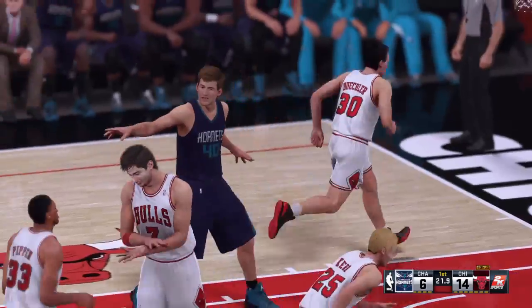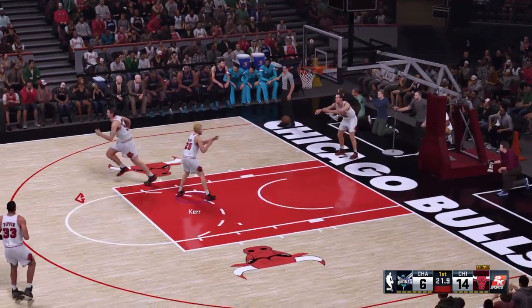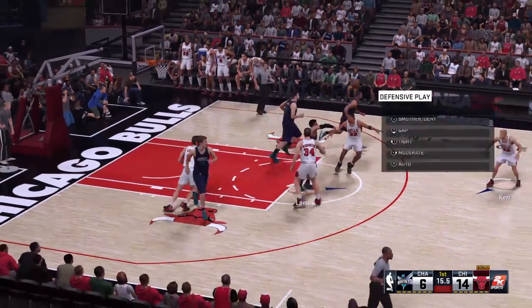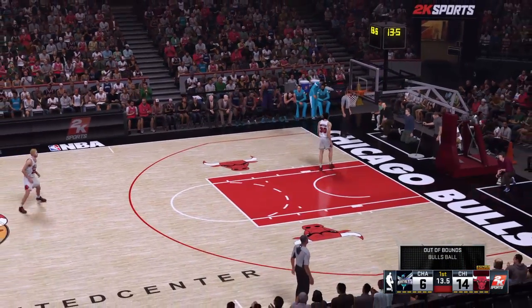A nice shot by Zeller. And that's what the pump fake's there for. Get your man off his feet and drive right around him. Now the Bulls with it. They're on a 14-6 run. Here's Lamb. And out of bounds as the Bulls gain possession.